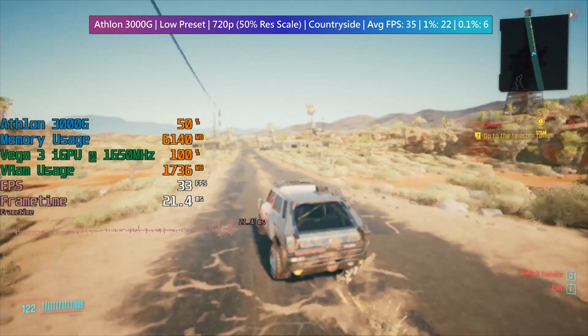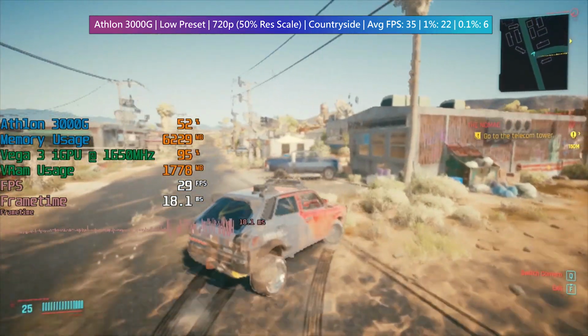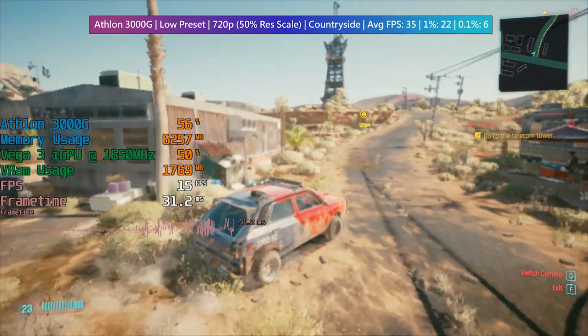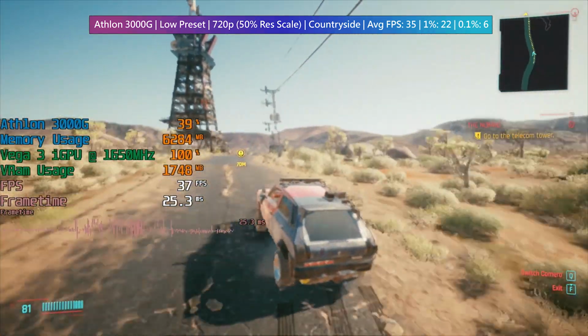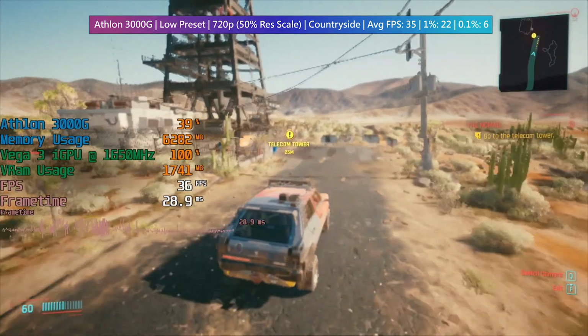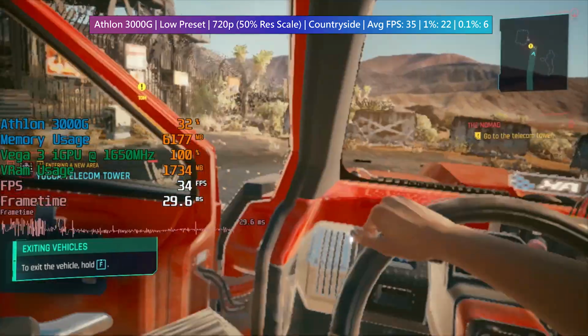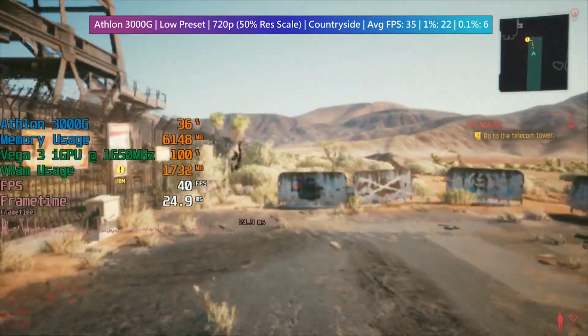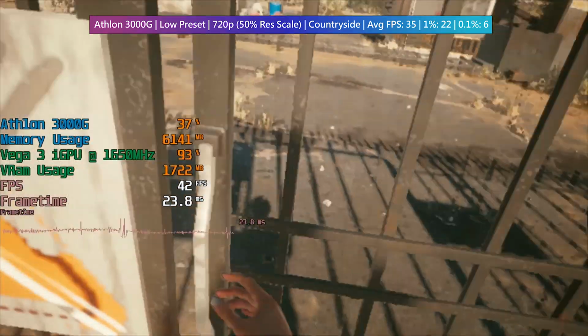The Vega 3 graphics were also overclocked using a stock Wraith cooler from 1100 to 1650 MHz at 1.2 volts. Having said that though, the game does actually play with at least 30 frames per second in the countryside. You can probably tell that we've had to use 50% of 720p resolution to achieve this, so we're talking 360p. There will be drops in busy areas, and there were certainly still some frame time issues, so don't try and crank the settings up if you're using one of these.